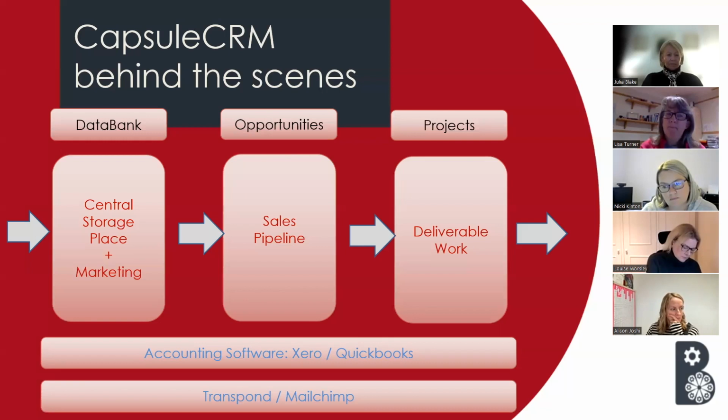So with MailChimp and the likes of Transpond, which we'll be looking at in a bit, you can send nice glossy images and you've got links in there and people click through, and you can see who's clicked what link and maybe they joined something or didn't, and you can really get an understanding as to what's going on. But Capsule, when underpinned by accounting software and then an email delivery system, really does give the majority of businesses most of what they need. I call it sometimes the holy trinity of systems, and it really does work.